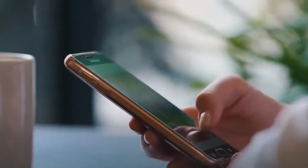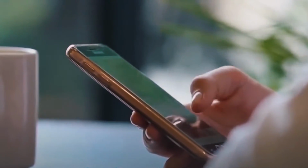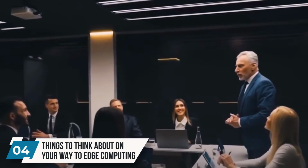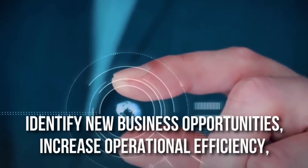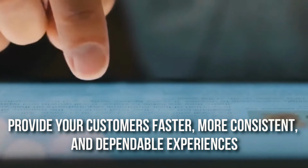To get the most value out of such devices, a significant percentage of computing must be shifted to the edge. Number 4. Things to think about on your way to edge computing. You may use edge computing to tap into the large amount of untapped data generated by connected devices. You can identify new business opportunities, increase operational efficiency, and provide your customers faster, more consistent, and dependable experiences.